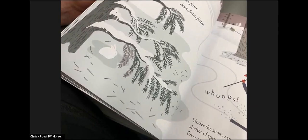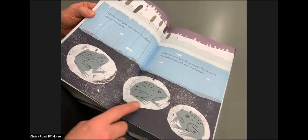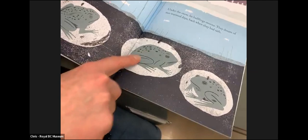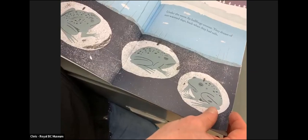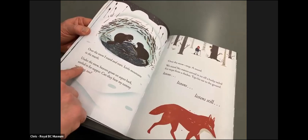Over the snow, I glide past reeds where tadpoles play tag in springtime. Under the snow, fat bullfrogs snooze. They dream of sun-warm days back when they had tails. And just like Anna was talking about, the frogs underneath the ground or the mud. Over the snow, I stand and stare at little mountains in the marsh. Under the snow, beavers gnaw at aspen bark, settled in for supper. Can you hear my tummy rumbling too?